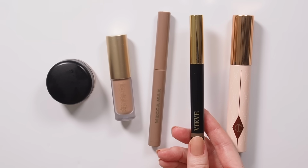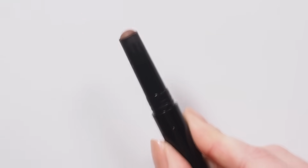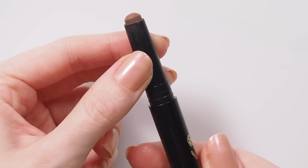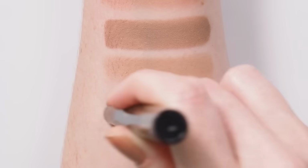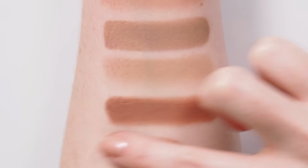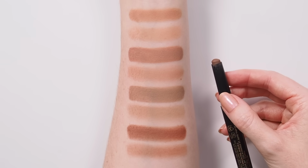Then Vive Eye Wand in Hazelnut is more widely available. Brought this back from London in March, and it appeared in my 5-minute makeup video because it's what I've reached for a fast, fuss-free eye look lately. So smooth and creamy too, in an ideal, warm, buildable brown. Scribble it on and blend with your fingertips or a fluffy brush.